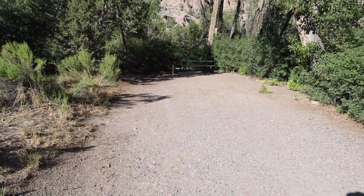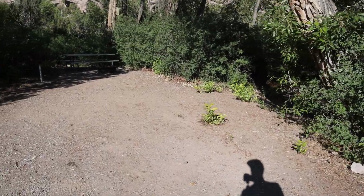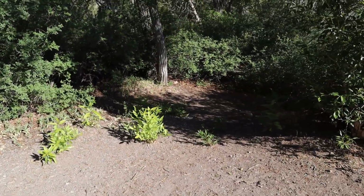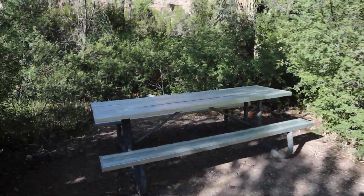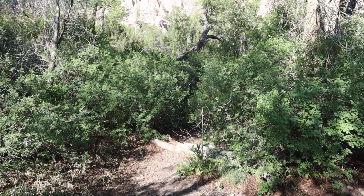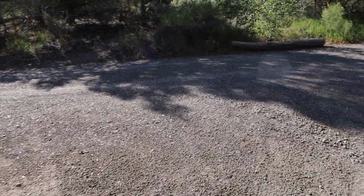This is site 7. Seems like a smaller one. Might be good for like a backup trailer. I guess there's a little nook here for a small tent. But not much. There is a trail though that goes back probably to the stream and stuff, so that'd be pretty cool. Good views.